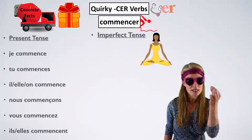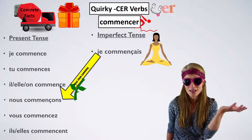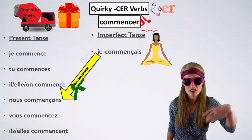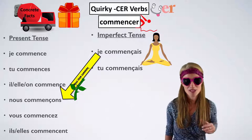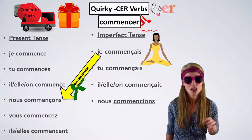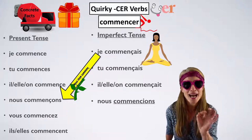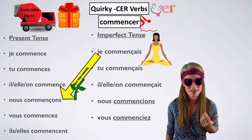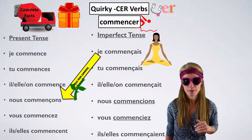In the imperfect tense, the cedilla is important, because that's our stem. It's the nous stem. We need the cedilla. I used to start. I was starting. I started on several habitual occasions. Je commençais. Tu commençais. Il, elle commençait. Nous commencions. No cedilla. We don't need it, because the letter I also softens the C. The same for vous commenciez. Ils, elles commençaient. First three and the last one sound the same.